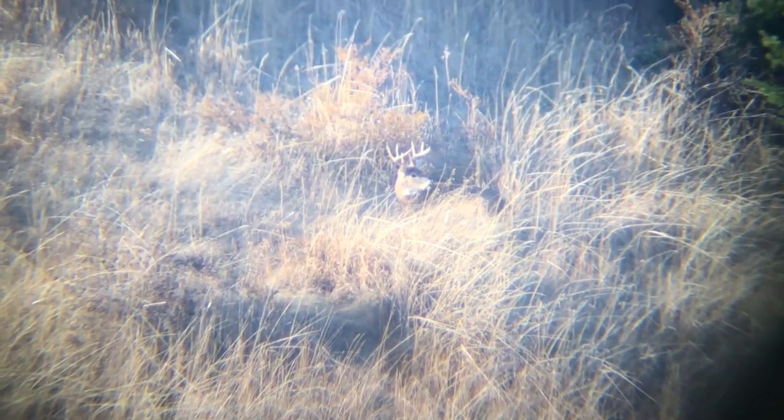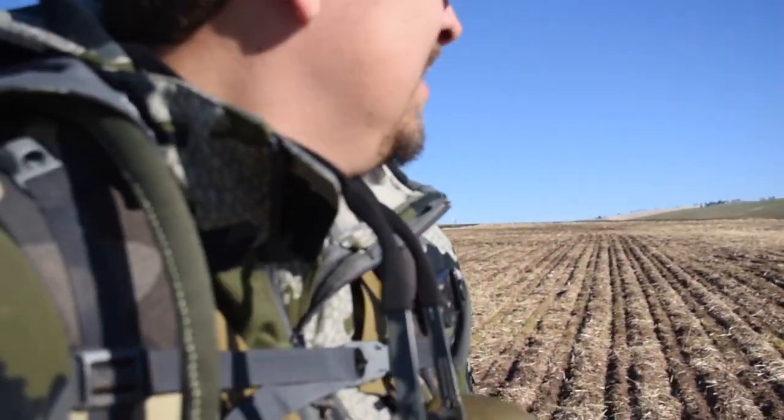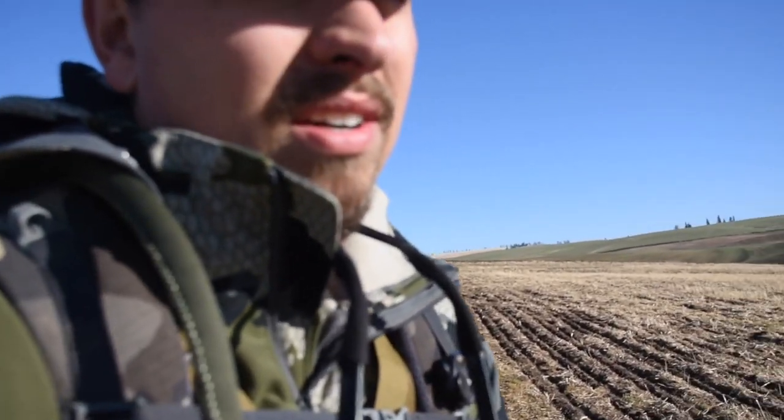It doesn't look like he's on public, but he's not very far, and he's a really nice 8-pointer. Either of us would be really happy with a buck like that with this tag that we have. Definitely a different day today. A little bit slower. I mean, we've still been seeing some deer, but nothing like we were seeing yesterday.